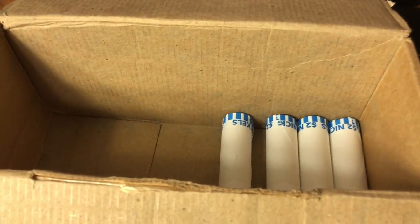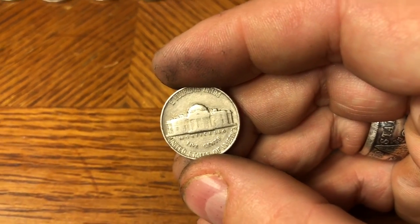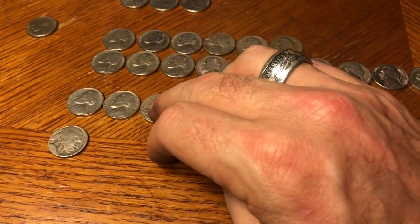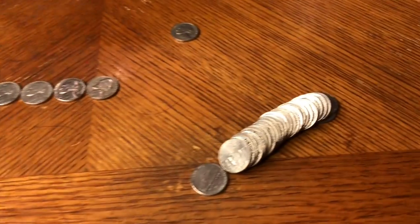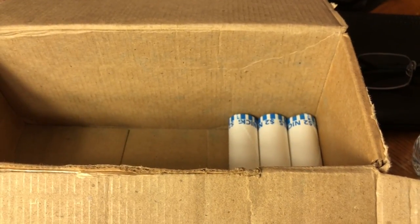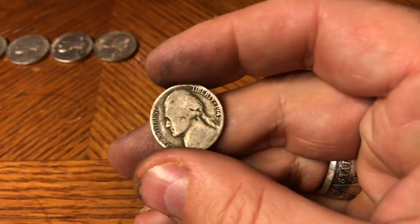Okay, guys. Very next roll. Roll number 46. Right here on top, 1941 Philly. So, got our 3rd one. Starting to get a few. Let's see what else is in this roll. All right, guys, we're on a little bit of a hot streak here. Very next roll, roll number 47. Look at this.